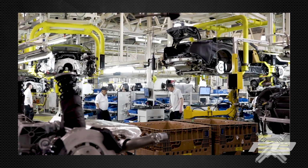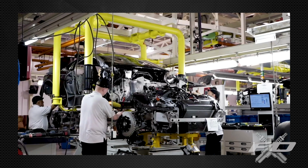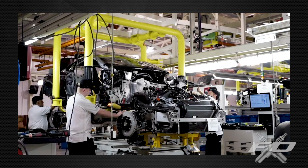flaw. Working our way down the production line, you see people installing electrical systems, mating the body to the chassis, the drivetrain, and it's so much to take in.